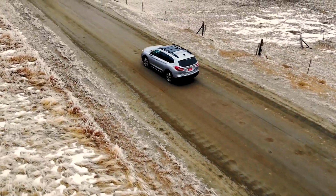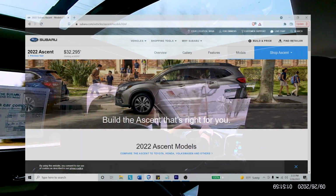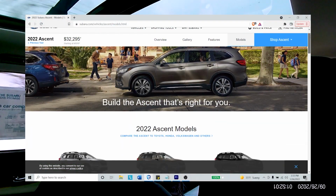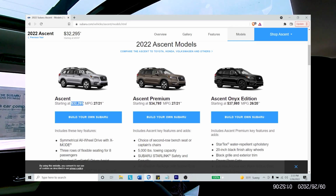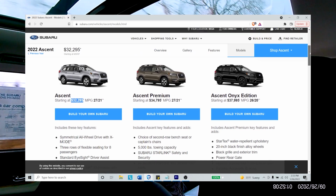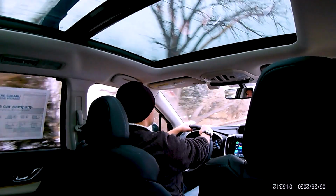Now that you know so much about the Ascent, you're probably thinking about the price. The starting MSRP for the Ascent is $32,295, while the touring version I'm driving is listed for $47,656. Be sure though to ask your sales rep about any promotions or discounts that may be occurring.